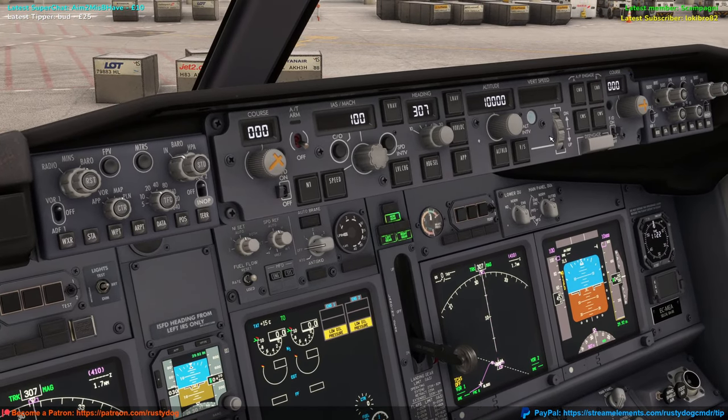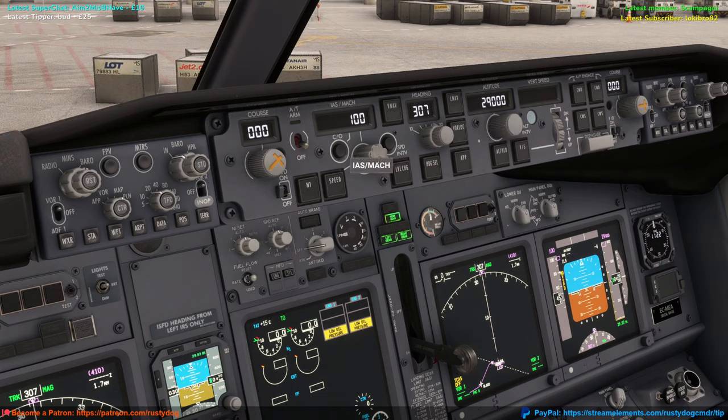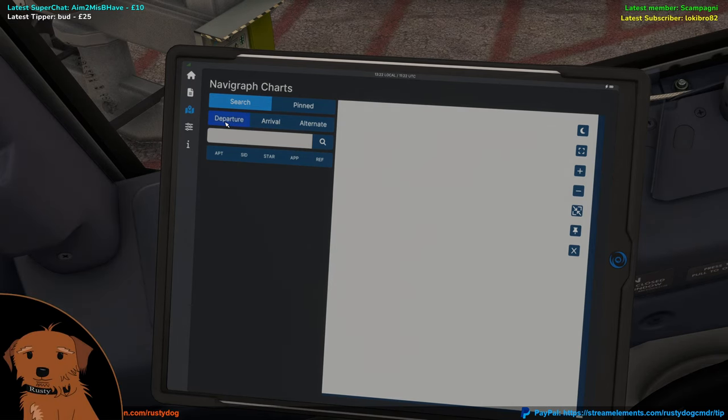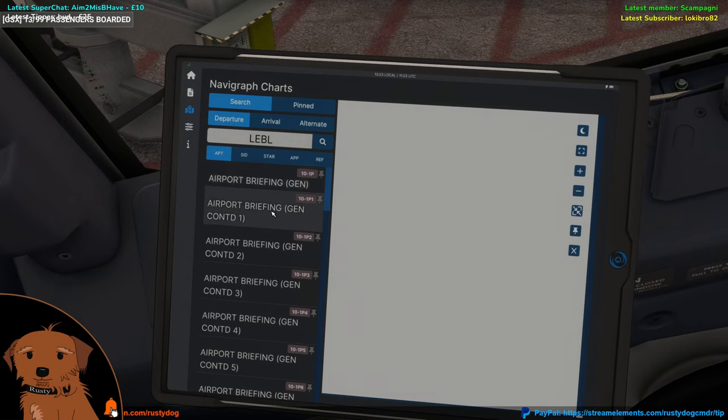Let's get this set up. I'll take this up to 29,000. And then we're going to take a look at the charts to see what the runway altitude is for the destination airport. So let's do that here. Let's go to the charts. There's a couple of things I want to know. We've got the departure airport, and we want the airport info.